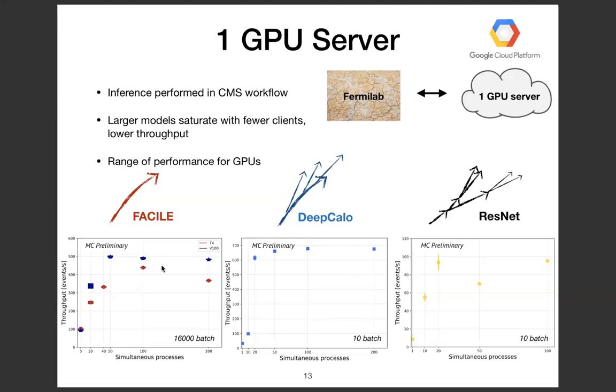So the Facile results are on the left, the Deep Callow results are in the middle, and the ResNet results are on the right. The basic thing that you notice is that they all saturate at a different throughput, which is kind of expected. There's no reason to expect them to follow some trend there. What is interesting is that the larger models saturate with fewer clients. So you can see that Facile takes around 50 clients to reach full performance.